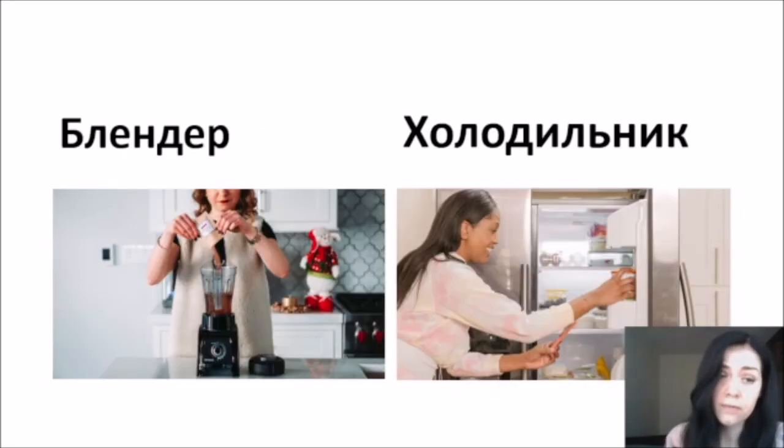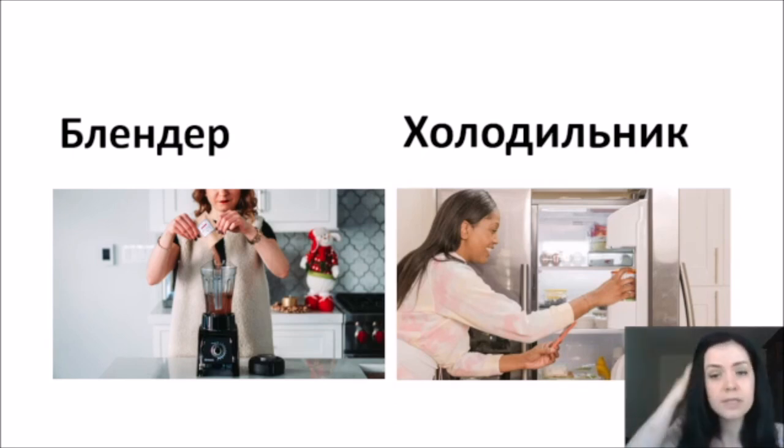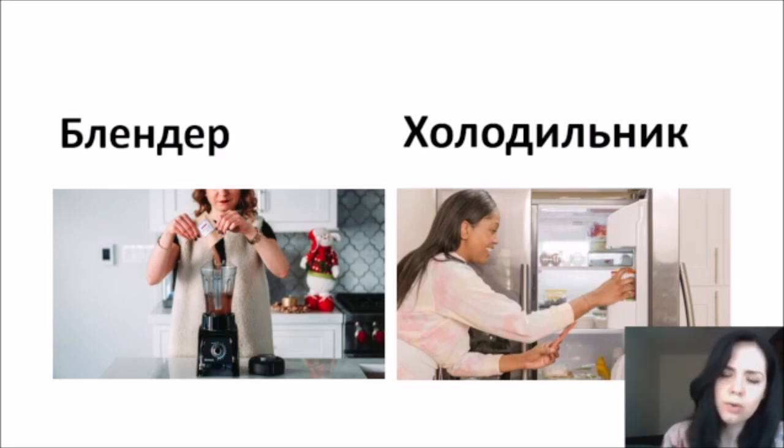We can also have a blender in our kitchen, and also very easy, super easy in Ukrainian. It's the same, blender. Just don't forget to really roll that R. Okay, fridge means холодильник. Blender means blender, and холодильник means fridge.